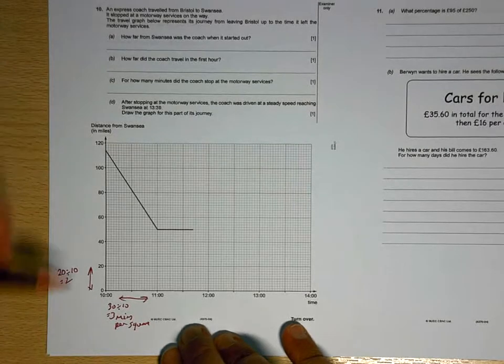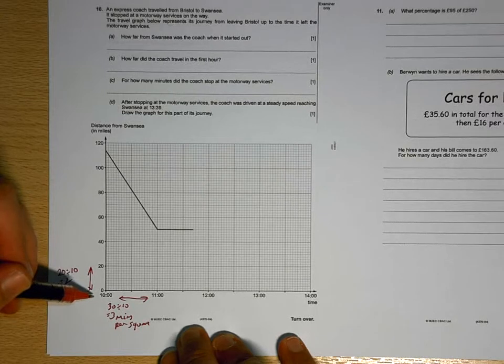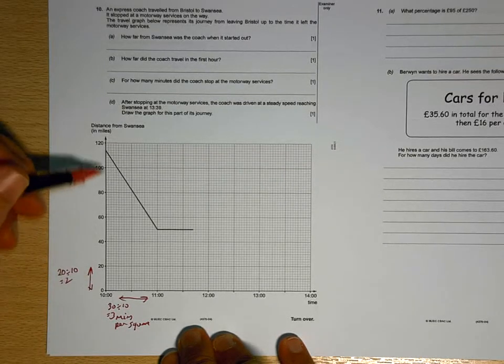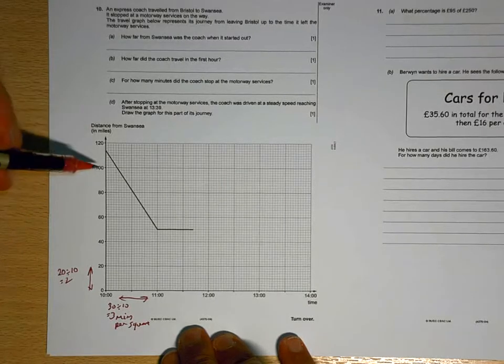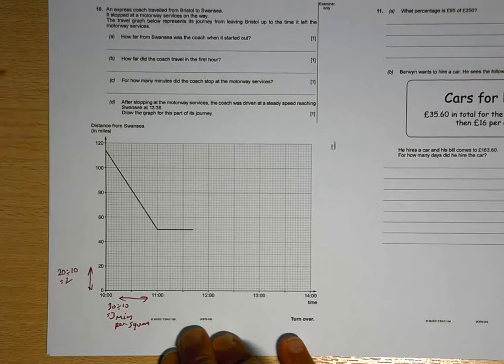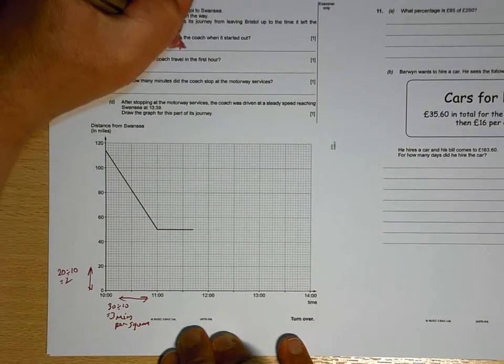Okay, so Swansea, distance from Swansea. The distance of Swansea from Swansea is 0. So that means Swansea is here, and that means Bristol is here. So we get 100, 110, 112, 114 miles.